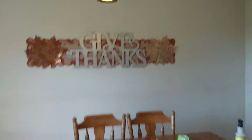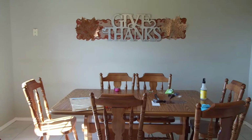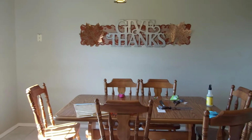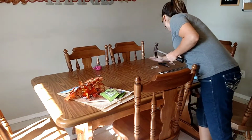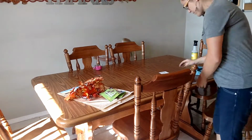I think that this sign filled in the space behind my table much better, and you can't see it as well in the video, but it is very pretty as far as color wise. It flows really well with what I already have, and it fits really well in my kitchen. I really like it. I'm just going to be clearing off the table and then moving on to the deep cleaning of the walls and underneath some furniture in my dining room.